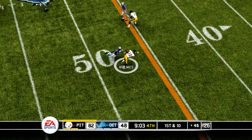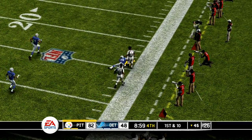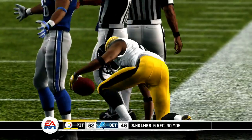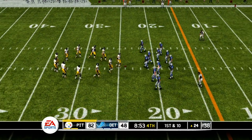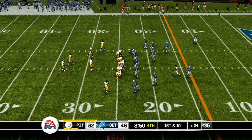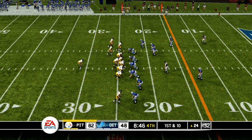Dumps it out right. Inside the 30. Tackle was made by Delmas. The Lions with a huge defensive mistake that time. Ben Roethlisberger is not going to let an opportunity like that one slip through his fingers. He saw what they were doing and took full advantage.